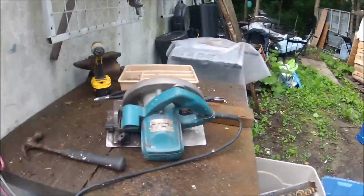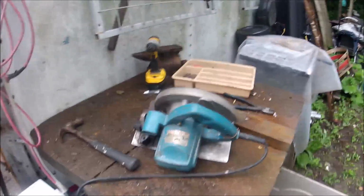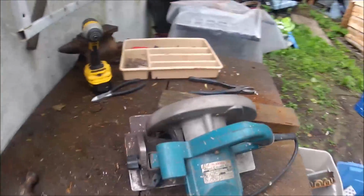Makita is smoking. Oh well, I guess this thing is toast. No pun intended. But yeah, it doesn't matter. I found this thing in the garbage one day. Used it for quite a bit. I think it's finally done.